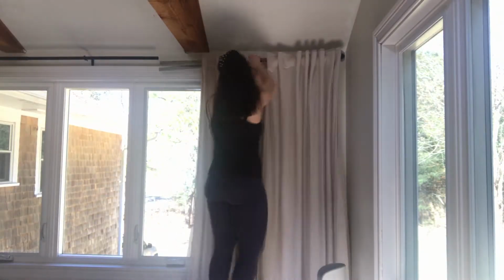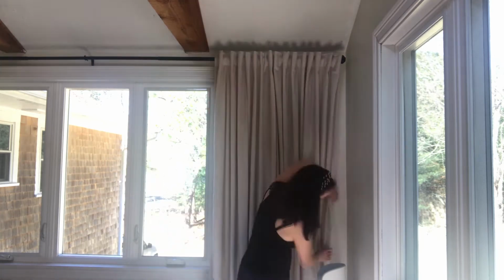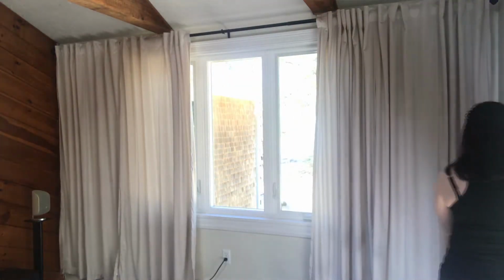This curtain totally reminds me of a motel in Las Vegas from like the 60s. You know how the curtains are? Totally reminds me of that, and I kind of love it. I feel like they would be paisley if we were in Vegas, though.